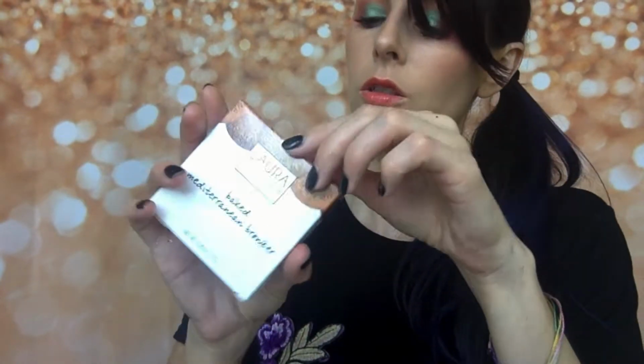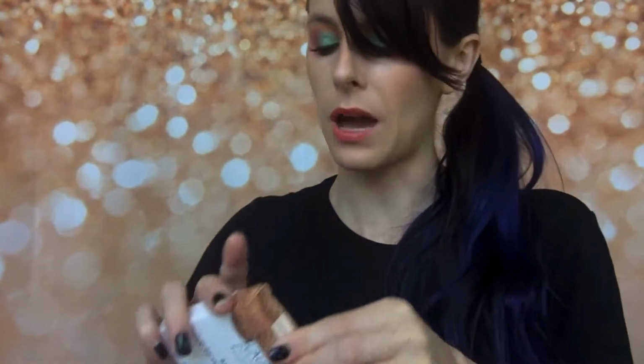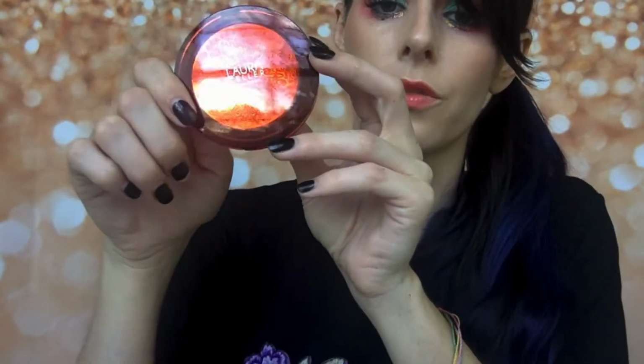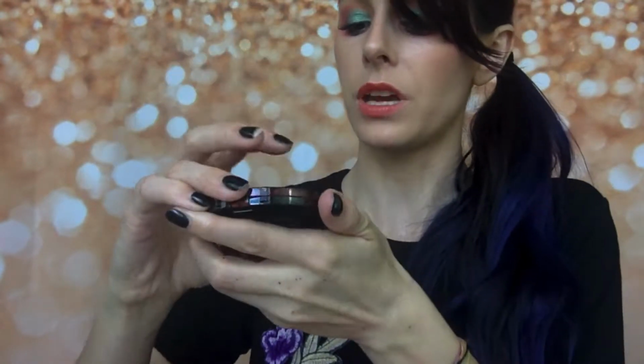I got this Laura Geller Baked Mediterranean Bronzer, and I remember when this came out and I thought the finish in the pan was so gorgeous, and I've been more into bronzers lately, and this was also on sale for around $10. And I think this packaging is just super beautiful, so I wanted to try it out because look at that.